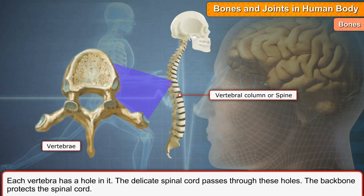Each vertebra has a hole in it. The delicate spinal cord passes through these holes. The backbone protects the spinal cord.